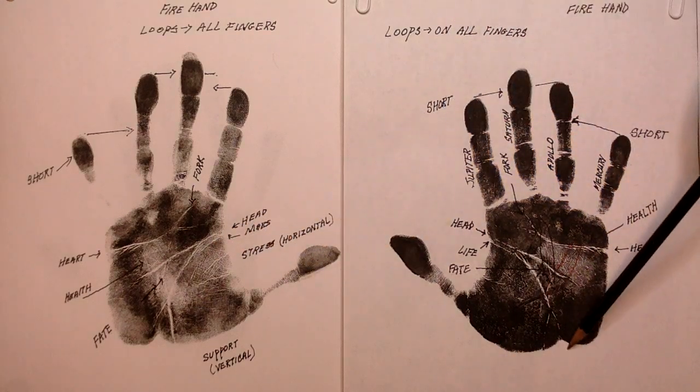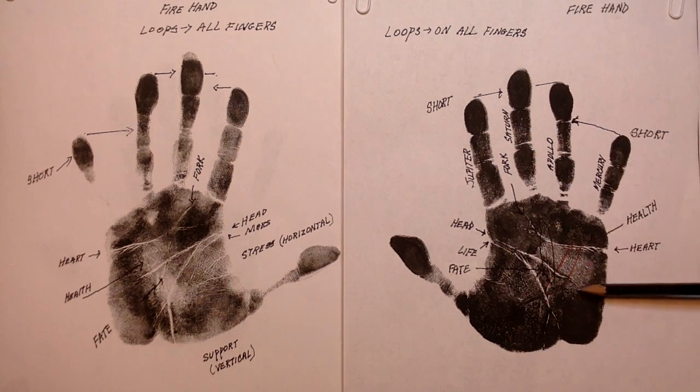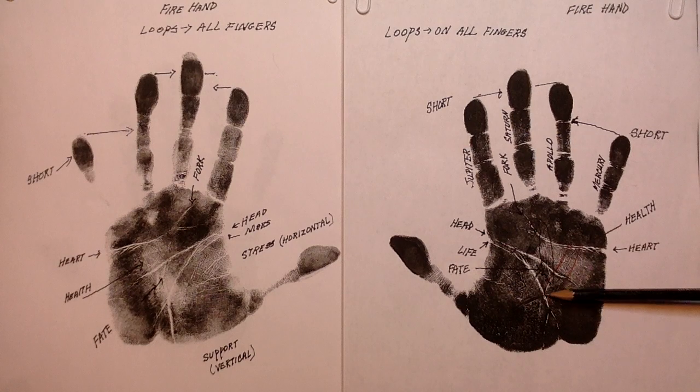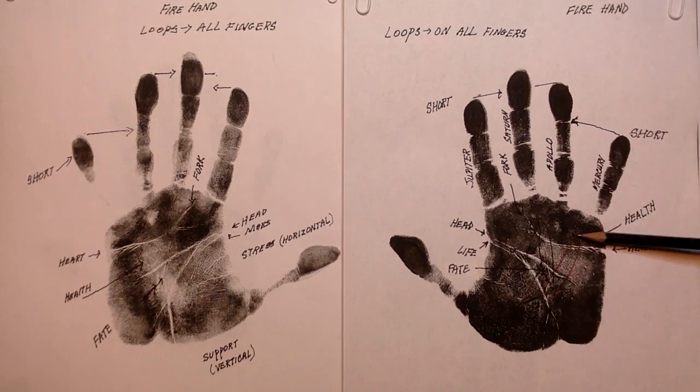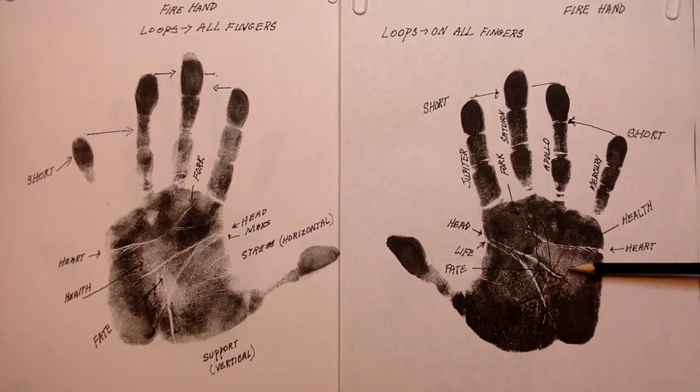All right, there's a fork at the end, and when there's a fork down here, that means the person is adventurous. It's like a travel line. They want to wander. They want to go places rather than stay put. That's how they are. There's a health line, and that's weak. So this person will be bombarded with health issues throughout their life unless there's a change coming.